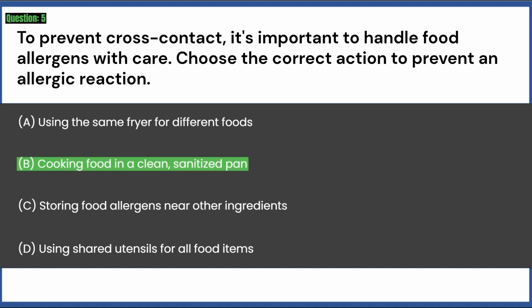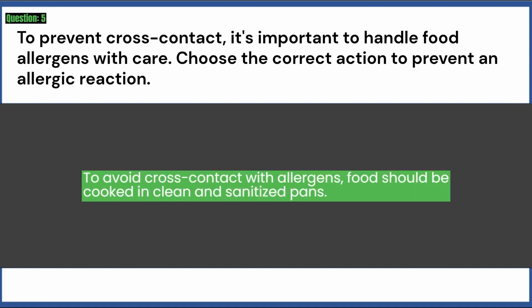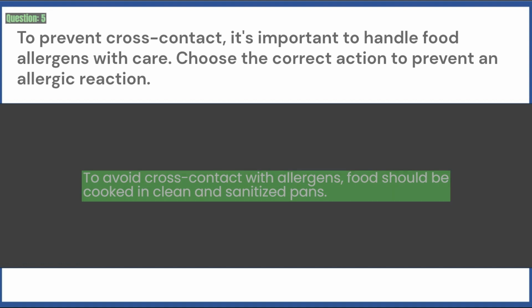Answer: B. To avoid cross-contact with allergens, food should be cooked in clean and sanitized pans.